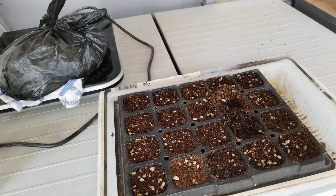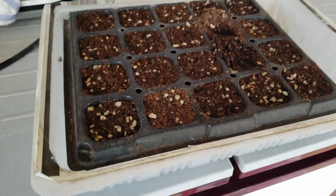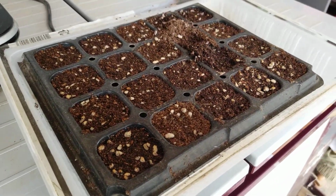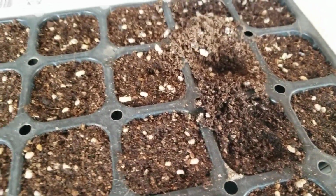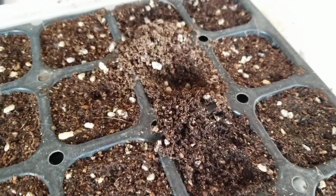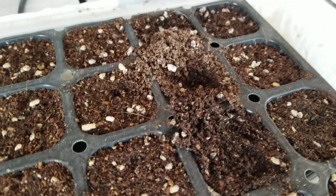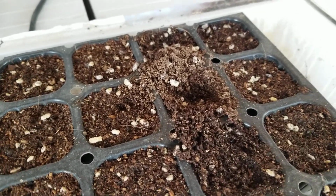Today's March 25th, Saturday, and I started my seeds a little over a week ago, and the mice are digging it up. I mean, this is the first time they ever dug up any seeds in the 4 years I've been here.